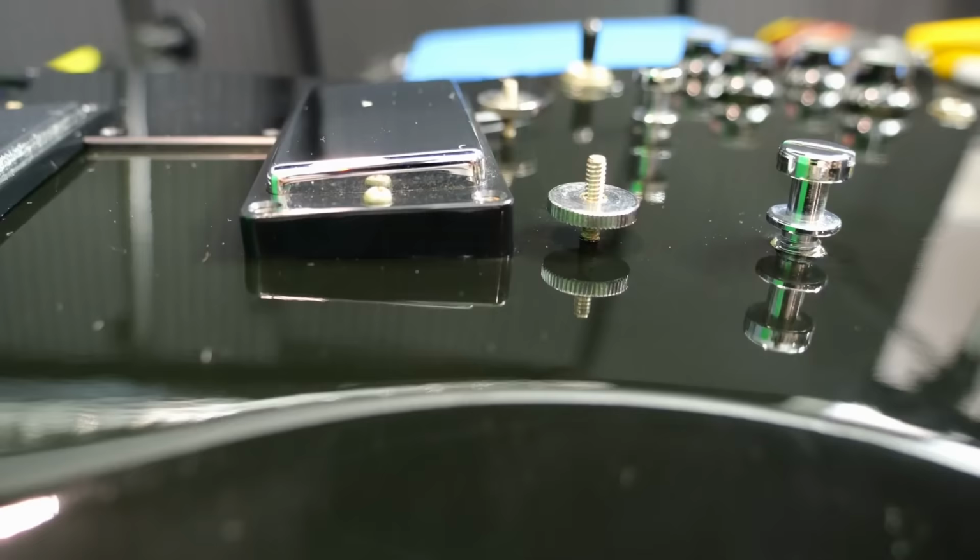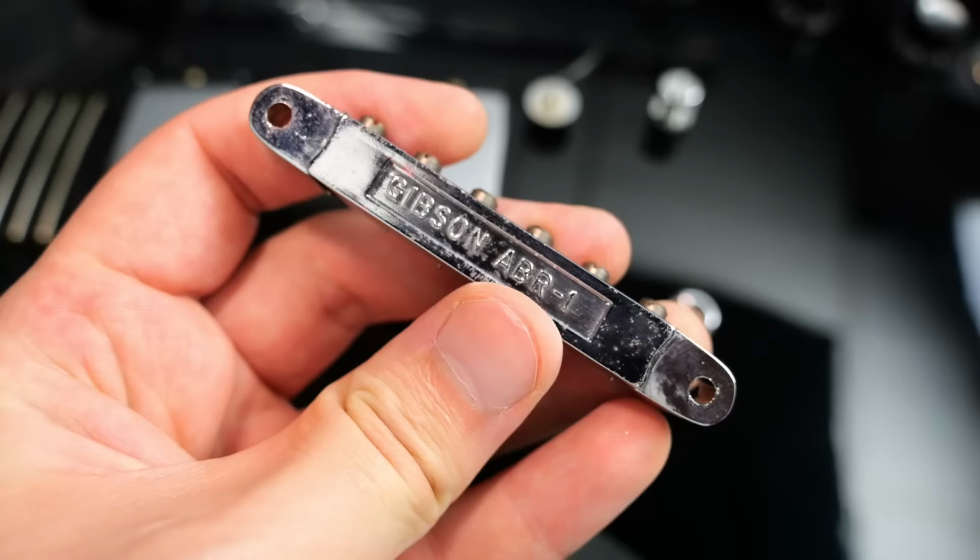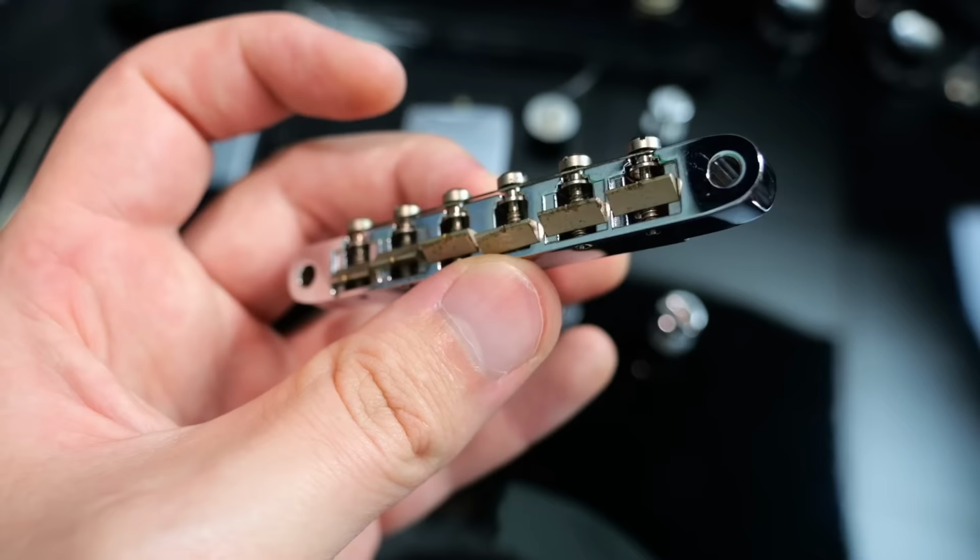I told you earlier how it's kind of cool that this has an ABR1 bridge. I'm not exactly sure when the SG switched over, but I think it's the mid-2000s when they start using Nashville style, as far as the 90s 2000s SGs go. So I don't think this is necessarily a special spec to this one, but it is special by today's standards if you like historically correct appointments. Your tailpiece is full weight with a long casting mark.